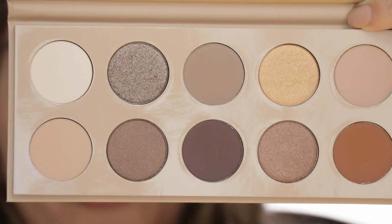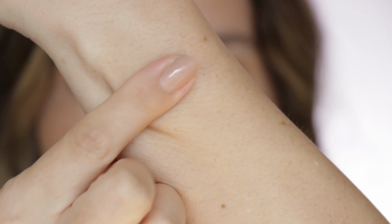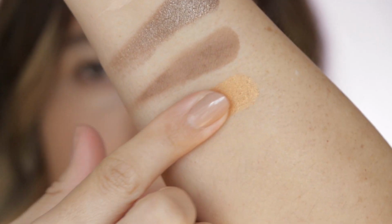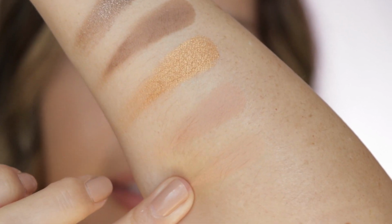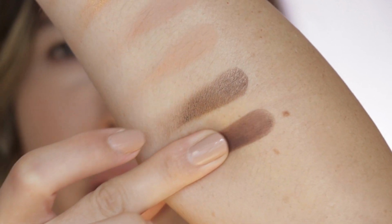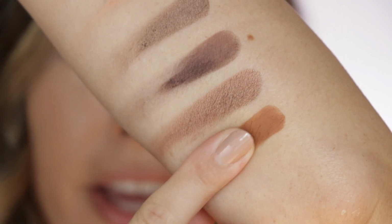The way that I'm going to start swatching this palette is first row and then second row. Exceeds Matte, Yodi Metallic, Haze Matte, Solar Metallic, Neutral Matte, Abundance Matte, Gravity, which is more between a satin and metallic shade, Terrain Matte, Energy Metallic, Manifest Matte.